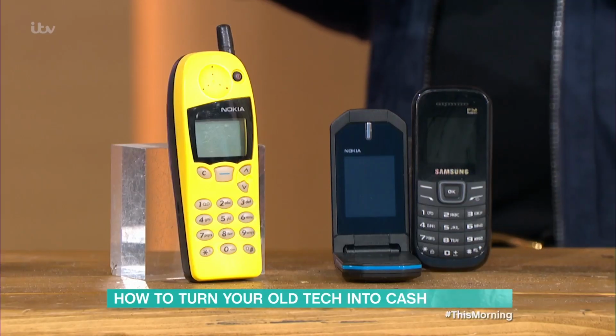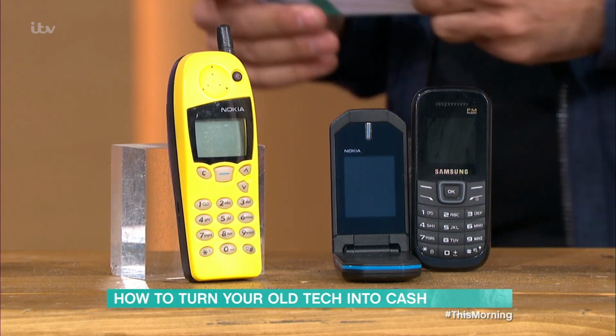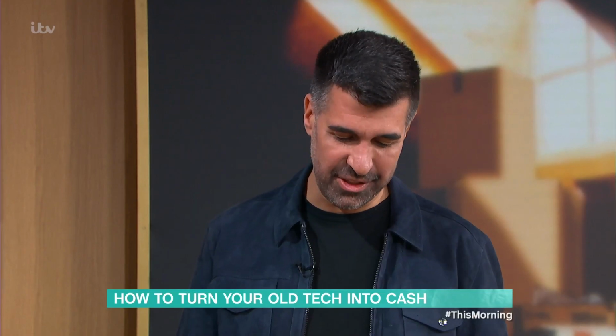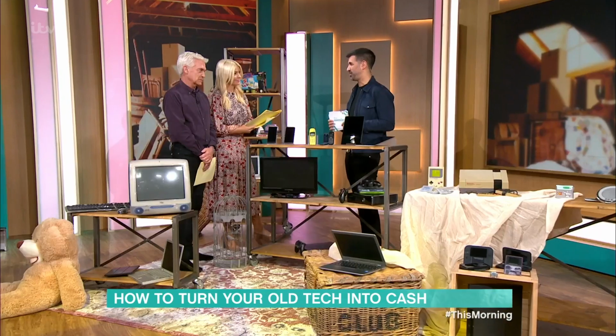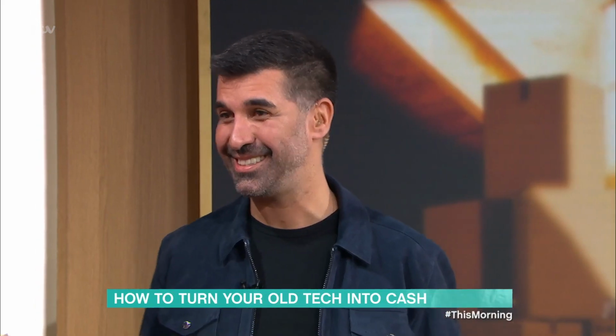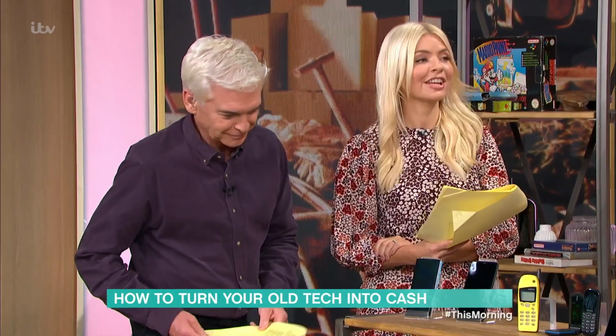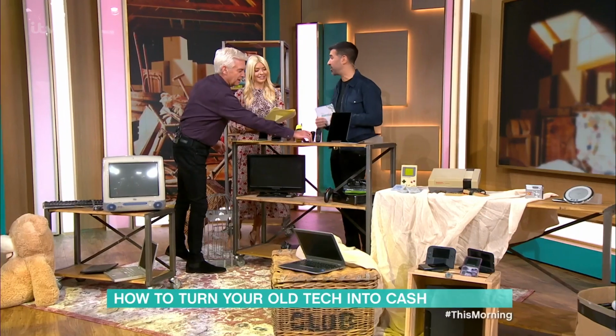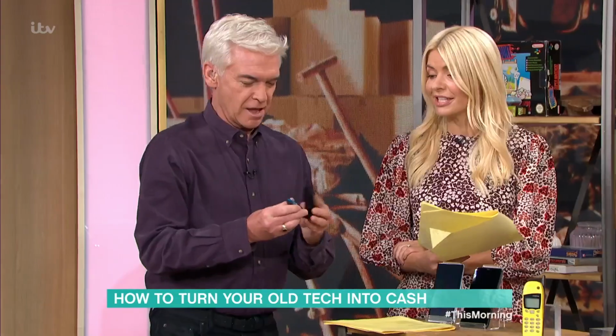So yeah, this is the Nokia 3310. It's great, isn't it? Now this is only going for 20 quid, but some of the Nokias can go for upwards of £1,000. Some of the limited editions. Is it Snake? Wasn't that the one game it used to have on it? Yeah. Snake was great. So yeah, up to £20, but they can go for quite a lot.